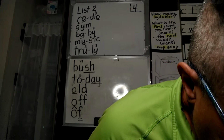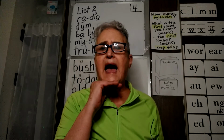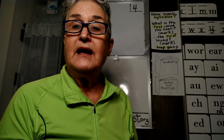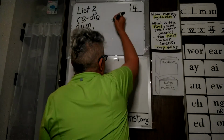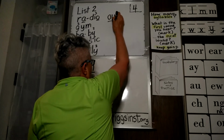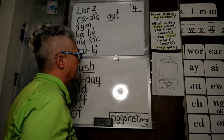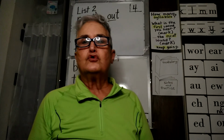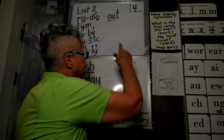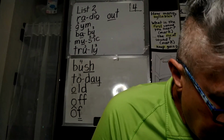Next one, out. Please put the cat out. Out. How many sound parts? And what's the first sound you hear? Ow. This one is a 2-letter phonogram, and that's the first sound of that phonogram. Ow, o, oo, and it ends with the sound T, the only sound of that phonogram, so we don't need to mark it.